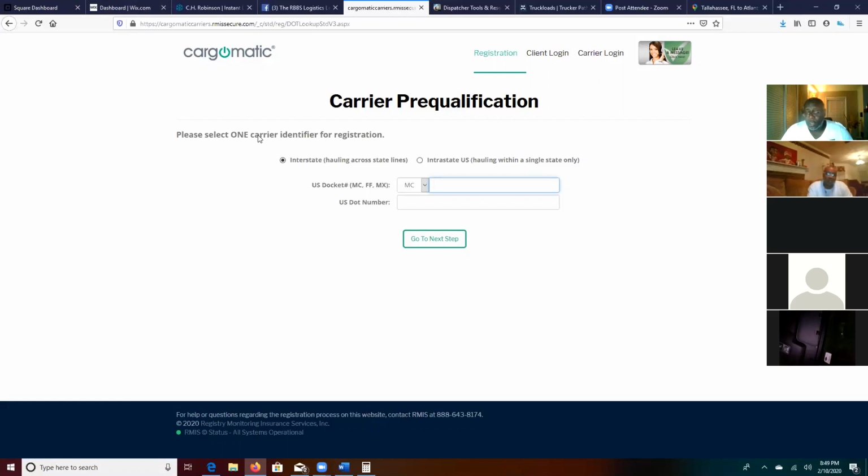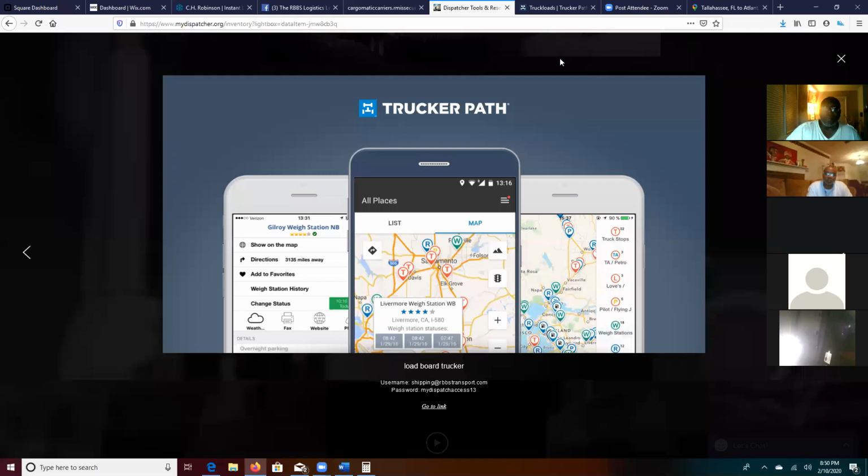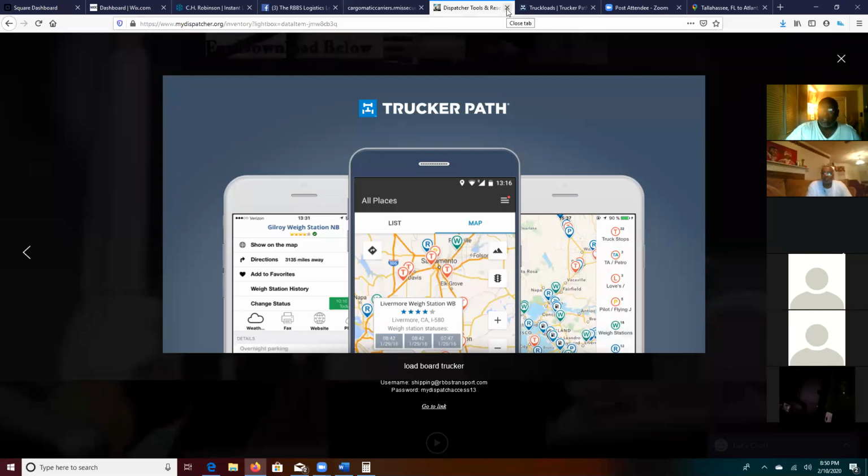So when you contact them, because you got that DOT number, you basically got all the information. And that's the name of the game, because your owner operators don't want to have to deal with this stuff.